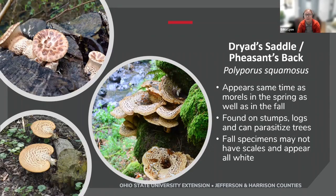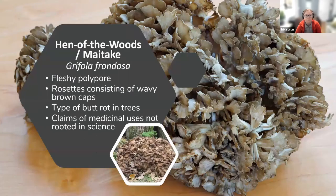Dryad saddle, or pheasant's back. So I've been given the 5-minute warning, so we're going to speed through these last few slides pretty quick. Dryad saddle, or pheasant's back, usually appears the same time as morels. It's considered an alternative edible mushroom to morels. That said, you want to make sure you harvest them early enough. Some have said that they have a texture similar to watermelon when harvested at the appropriate time.